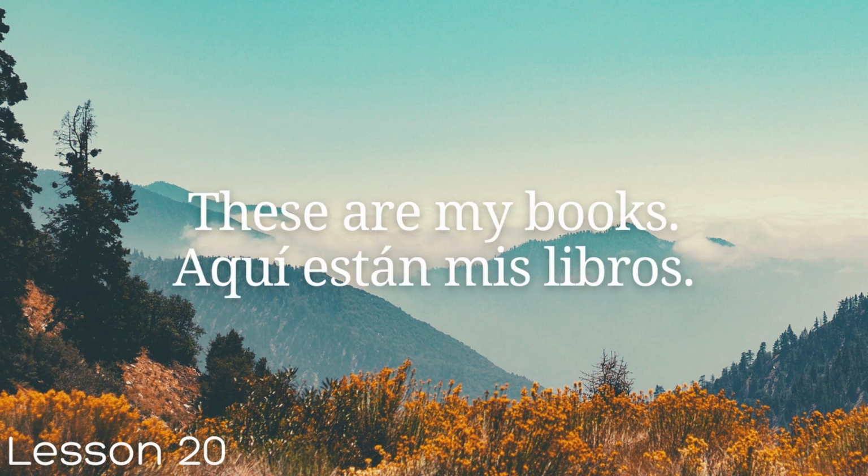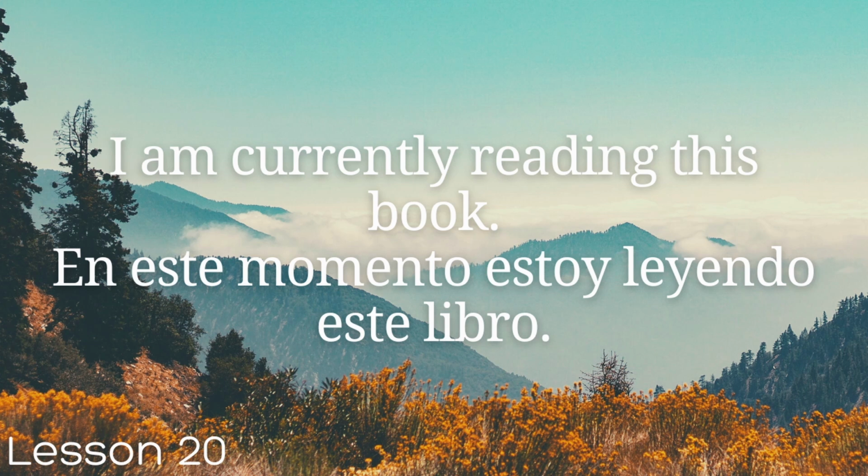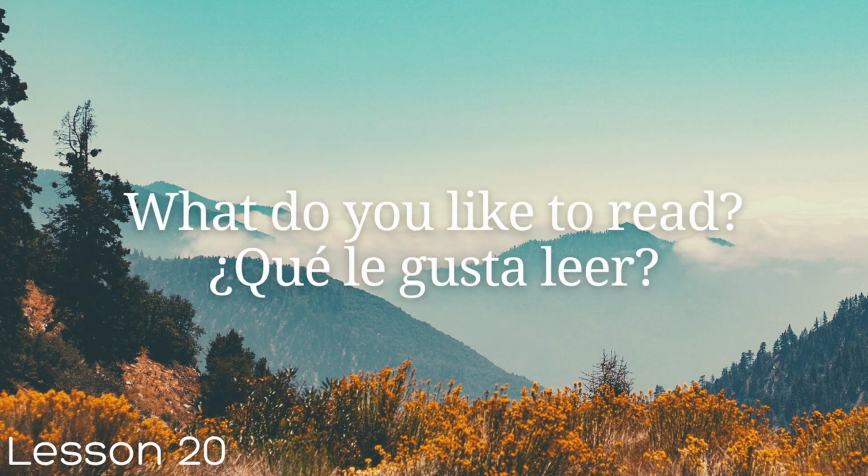These are my books. Aquí están mis libros. I am currently reading this book. En este momento estoy leyendo este libro. What do you like to read? ¿Qué le gusta leer?